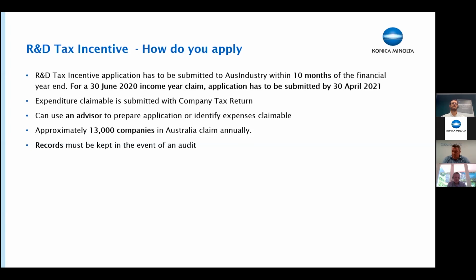Software is a little bit tighter in terms of the eligibility. Software projects tend to get audited more because the authorities are a little bit more skeptical about the eligibility of software projects. That's the overview of the R&D tax incentive and government grants, and I'll hand over to Brian.